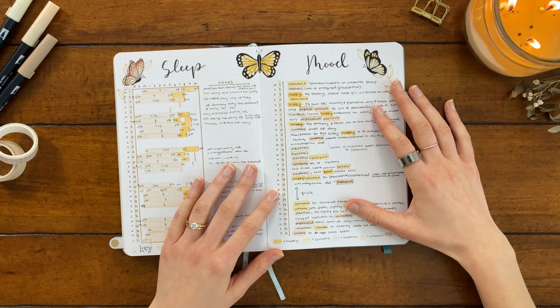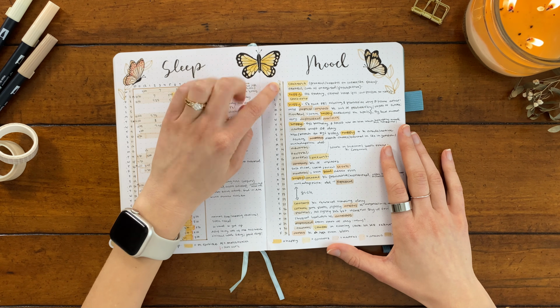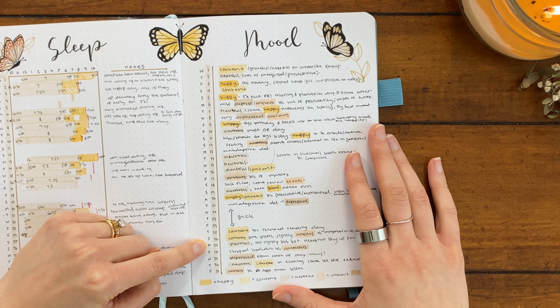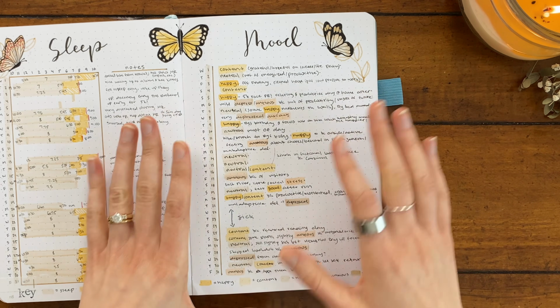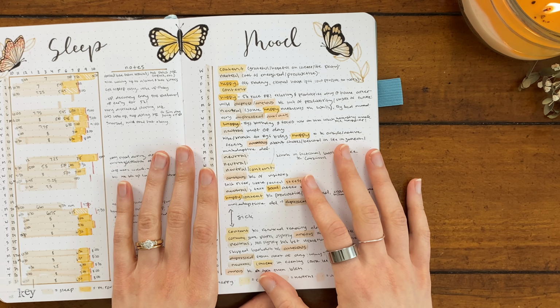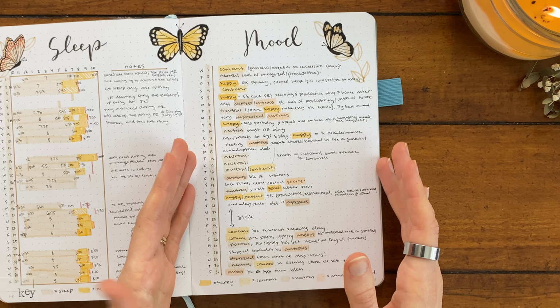It's another log format, which means it's so easy to set up. You just start off with the dates of the month down the page, and I also like to add the days of the week. And for each day, I get a whole line to write about my mood. So that means I can add context of why I was feeling a certain way. I could also record multiple moods for the day.